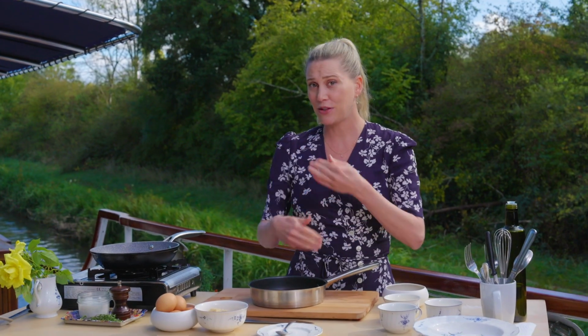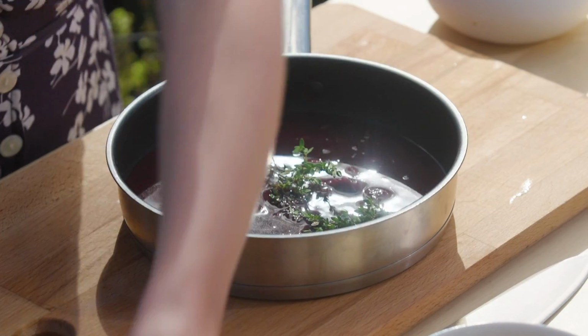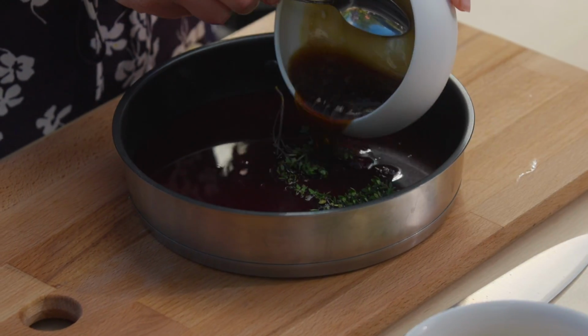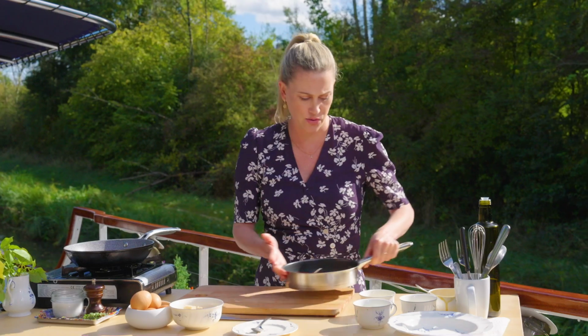I'm now going to take it a little further by adding some extra flavours. So I want the freshness of some thyme, and I want it to be velvety and glossy. So I'm going to add a little bit of veal glaze. We'll just add that in there. And then we're going to pop this on the heat and bubble it away again. So we'll just put that aside for a moment.